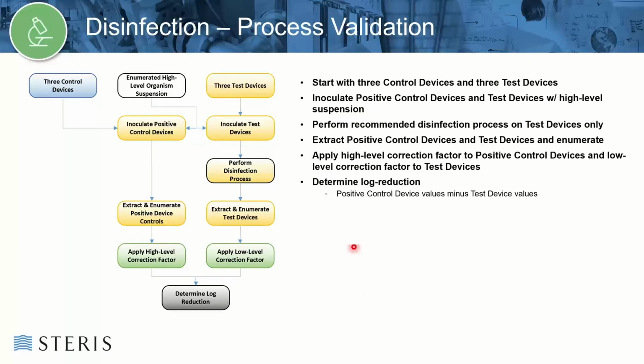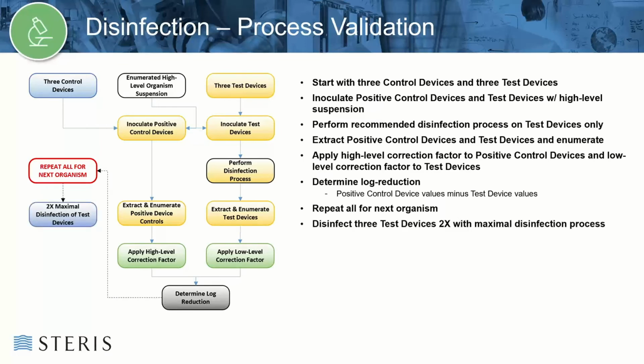So we take the value from our positive device control and we subtract the value from the test device and demonstrate either a 3 log or a 6 log reduction, depending on what our acceptance criteria is. And then guess what? We have to repeat this whole process for the next organism. Once all organisms, for instance, if we're doing intermediate level disinfection, we repeat this whole process 5 times for each one of the 5 different organisms.